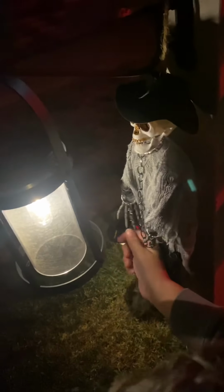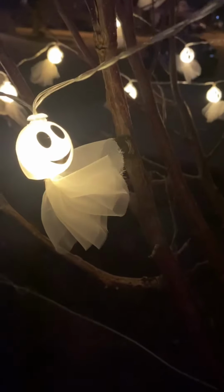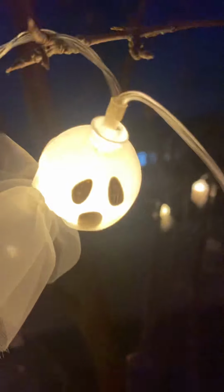Yeah. Next, we have another skeleton. Oh, we put the skeleton there, right? Yep. It has a chain. Maybe it's going to jail. Then we decorated our tree with ghost lights. There are no leaves anymore, so we put just the ghosts. So they have a face, right? Oh, they look like they're smiling, or shocked. Like shocked. And then what else? That's it? How about the top?